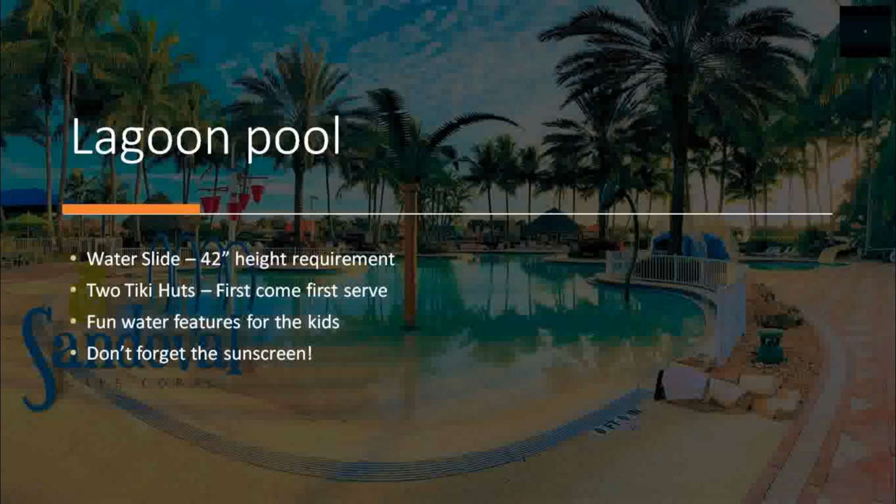The lagoon pool is probably the most stunning amenity that we have here at Sandoval. Fully equipped with a water slide. Now you do have to be at least 42 inches to ride it. 2 tiki huts, which are first come, first serve. They are not rentable. And fun water features for the kids, but certainly don't forget the sunscreen here in Florida.